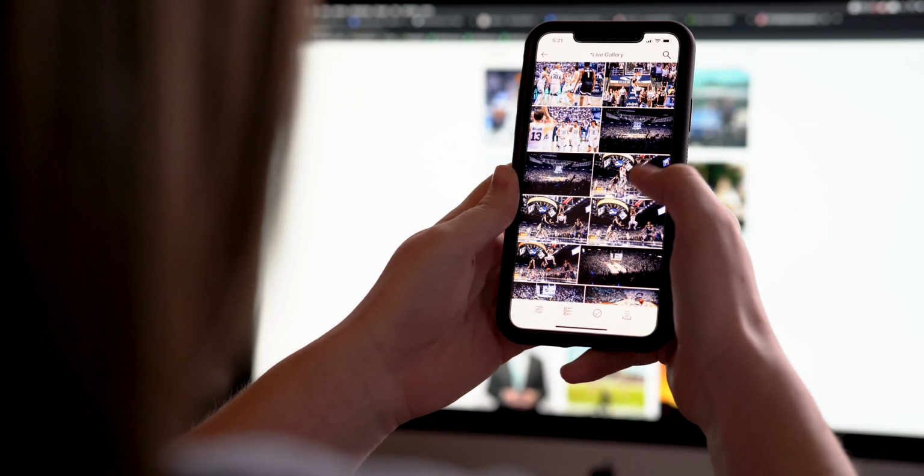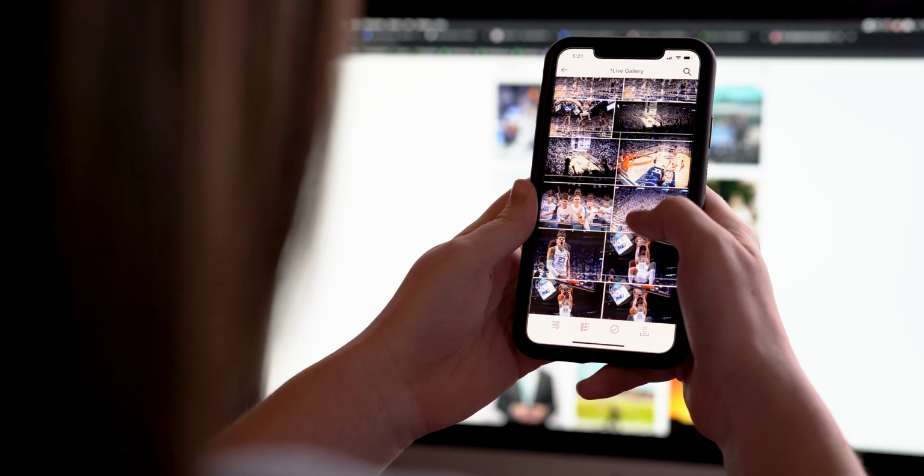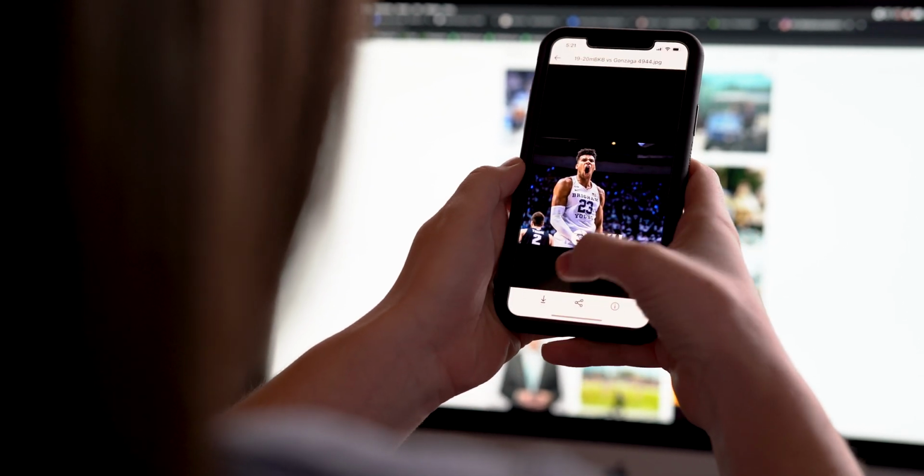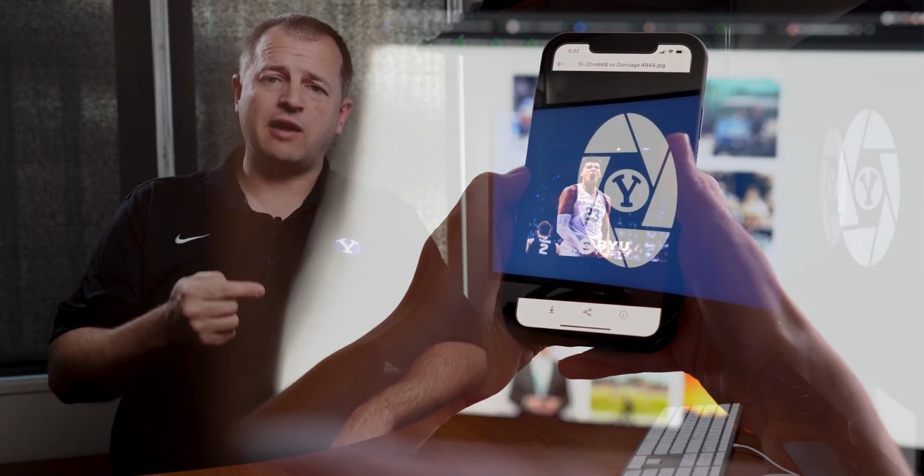Another thing that we have that's really helped us out a lot is an app called FileFlow, which has been awesome. It essentially allows the social media manager to see the photos coming live on their phone, and with 2 taps of their thumb, they can download that photo to their phone, and then immediately they can share it on social media networks.